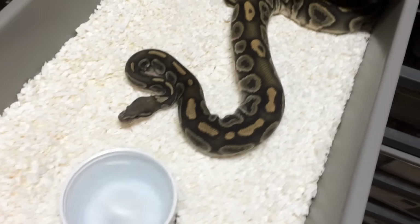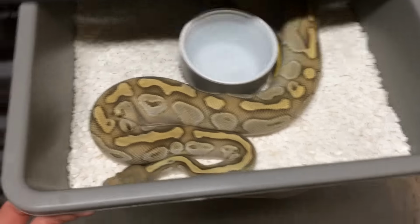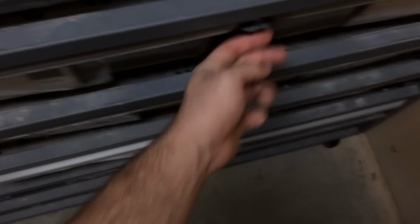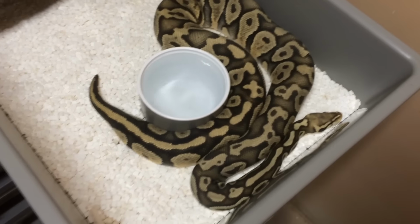And here we have our black pastel orange ghost. This is the orange ghost row. Here we have the butter orange ghost. You guys can see these get really nice bright snakes. And of course, your pastel orange ghost.